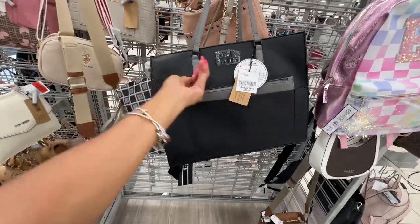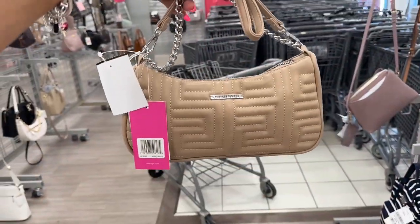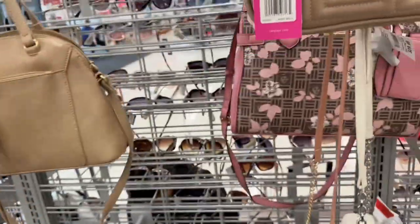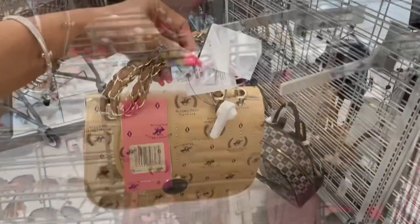So look at the big pocket in the front. So you have a zip pocket and another pocket. Love it. Nice small crossbody. Neutral shade. This is the back. And let me see the price. Price is hidden. Oh, $13.